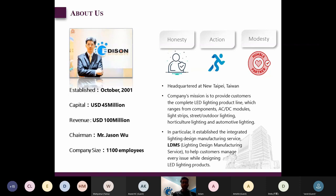Edison Opto Corporation was established in the year 2001, with a paid up capital of around $45 million. This company was established by our chairman, Mr. Jason Wu. The current company size is around 1,100 employees, and the revenue is over $100 million.